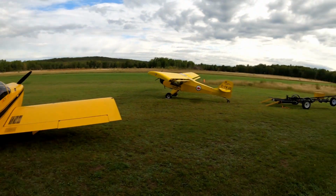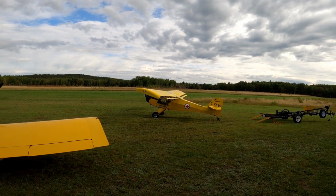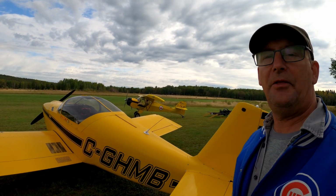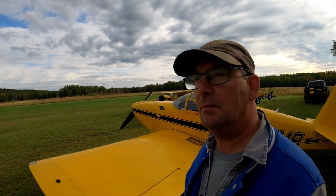So, Raven had a sleepover at the Field of Dreams last night, and we had some company too. Richard had brought his Kitfox up from Thunder Bay to try out the Field of Dreams. So he's the first other aircraft to land here at the Field of Dreams. So it's starting to look more and more like an airport all the time.